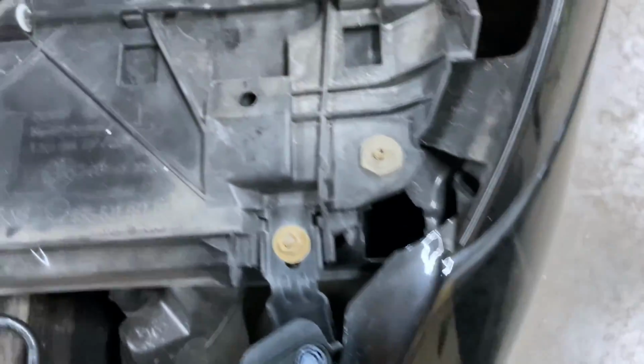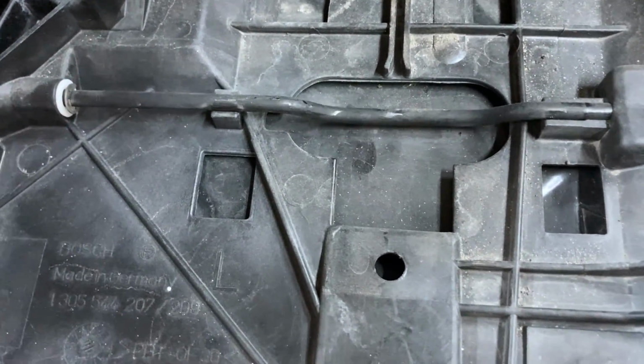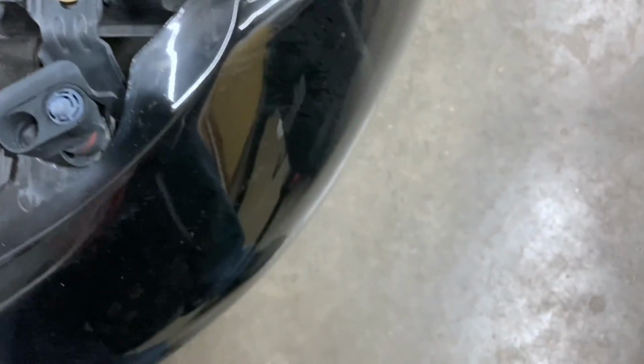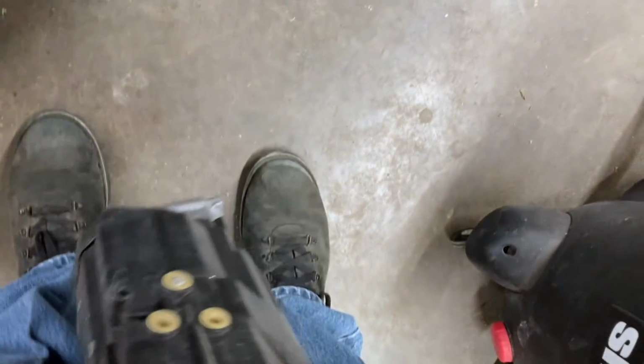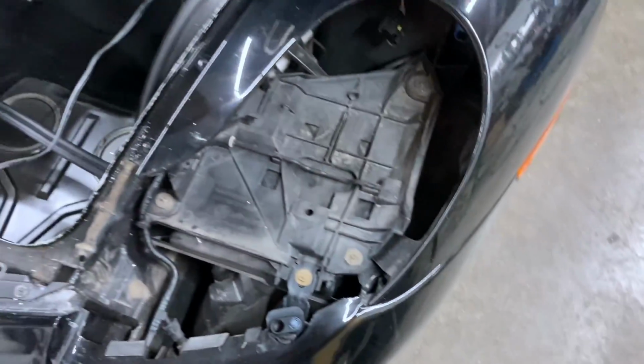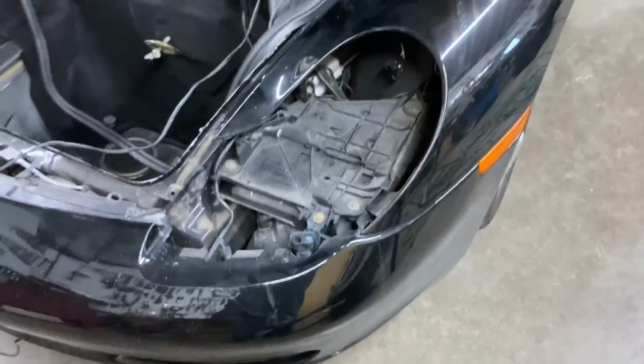But what I did when I moved this tool, that twists this thing right here, and that just locks into this little thing right here on the bottom of the headlight, and that's what locks it into place. So really cool design. I know everybody talks about German over engineering, but that is simple.